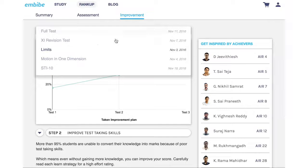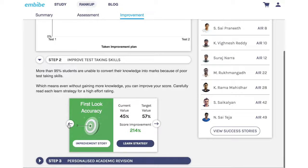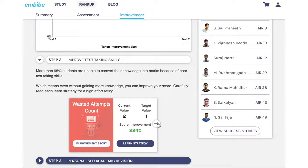Another example of a chapter test is motion in one dimension. Here once again, if you look, the parameters suggested to the student are different, and the score improvement impact is much higher.